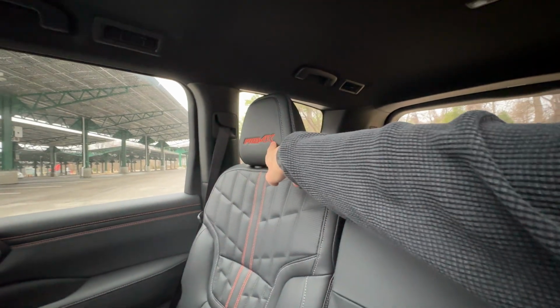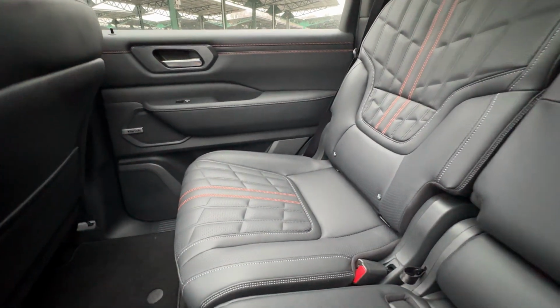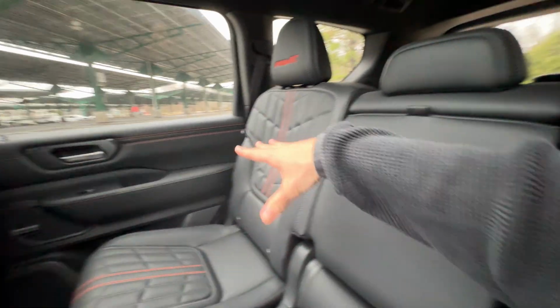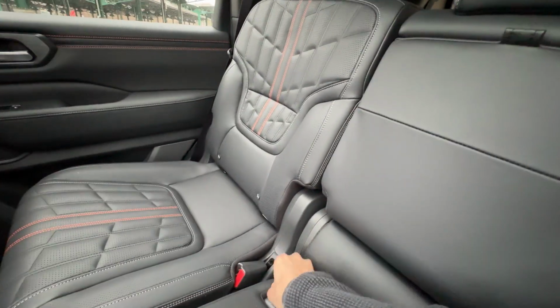Nice Pro 4X badge, which is stitched into the headrest over here, and the seats themselves are super comfortable. Lots and lots of cushion, lots of support, lots of bolstering all around. I'm a huge fan of these, and all of these seats back here can recline individually. Even this center row seat can recline via this little pull switch here.